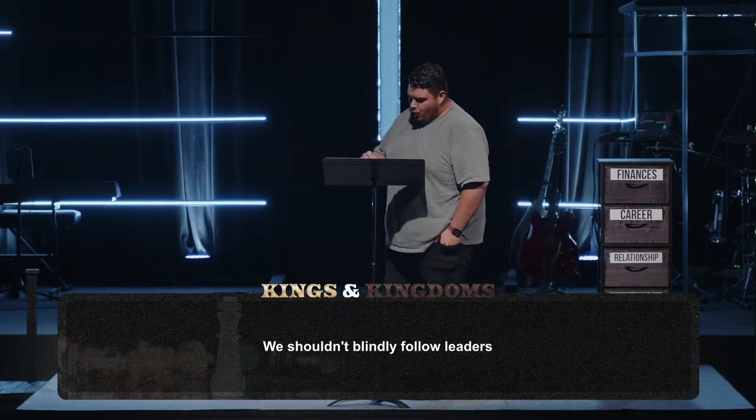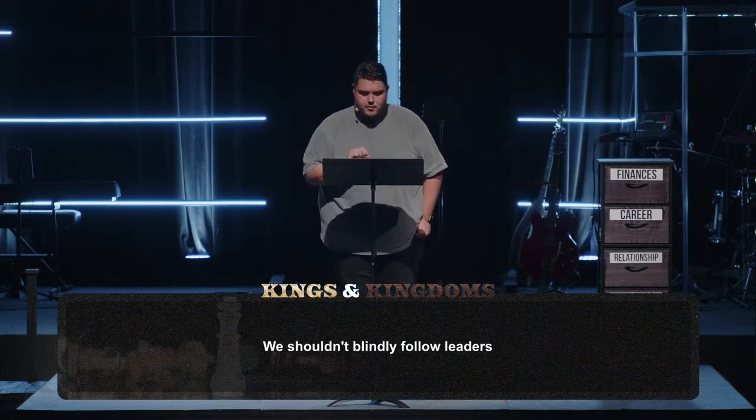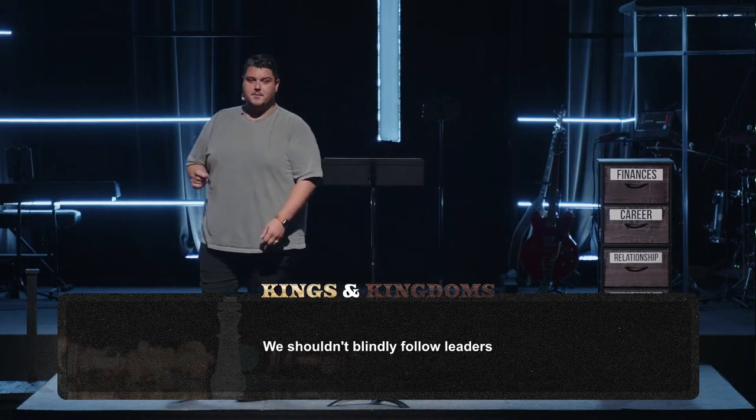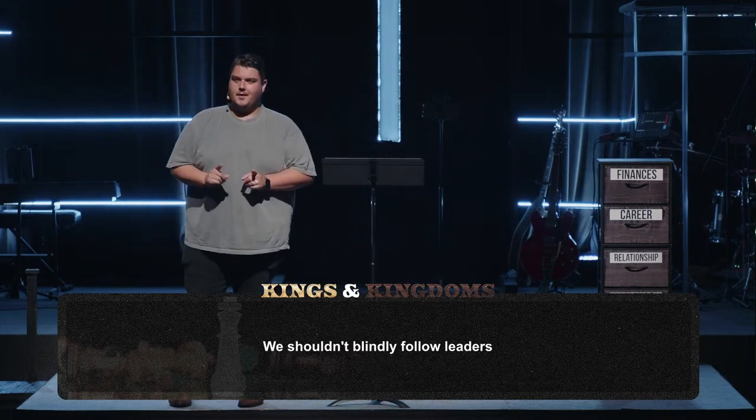But their rejection of Samuel's sons leads us to something that we need to think about as well, is that we should not blindly follow leaders. We have to use wisdom and discernment in who we trust as voices and positions of authority in our life, because there is a big difference between a leadership position and a true leader.